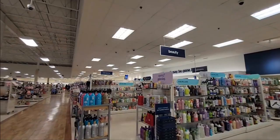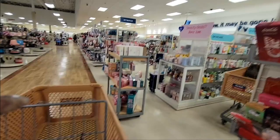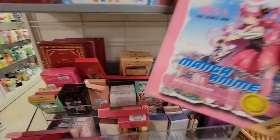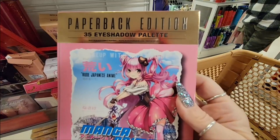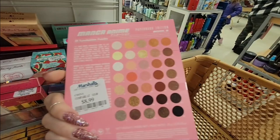See the beauty aisle. See what we find. Let's see. I've seen new things already. So I saw this one, and this is the paperback edition, 35 eyeshadows, which is this beautiful one from Root Cosmetic. Isn't this beautiful? And this is the shade in the palette. They are nudes for $8.99.